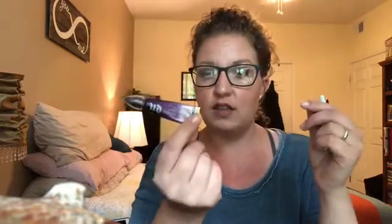Next is eye primers. Most of these are sample size, but I do have a few full size. All of these sample size I did receive for free with various purchases and or from a friend. This is my second tube of the Urban Decay Primer Potion, and this is the anti-aging edition. I do really like this. This absolutely helps my eyeshadow to stay in place all day, no matter what's happening, if I'm sweating, if it's raining or whatever. If I need my eyeshadow to last for a long time, I do use this one, and I very much like it.